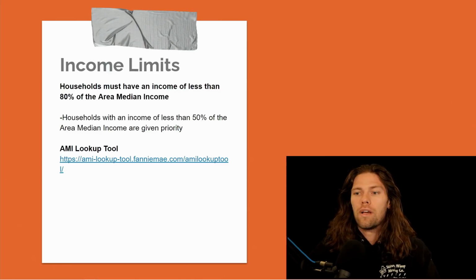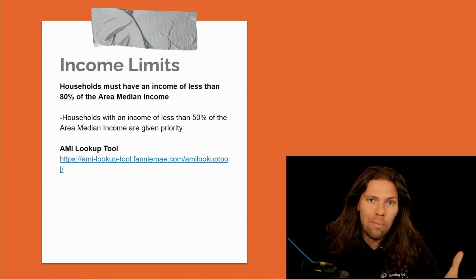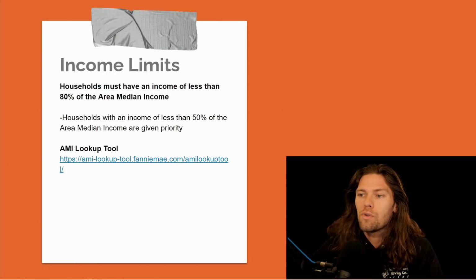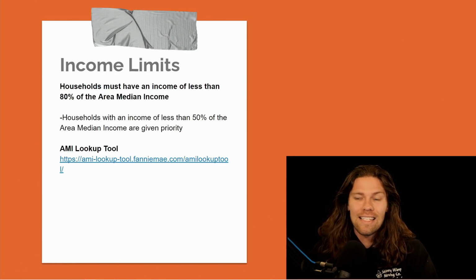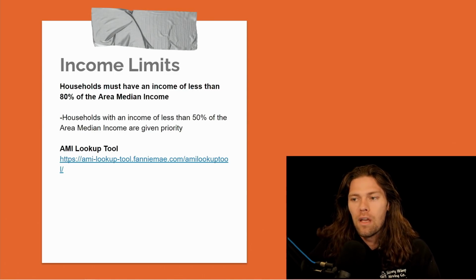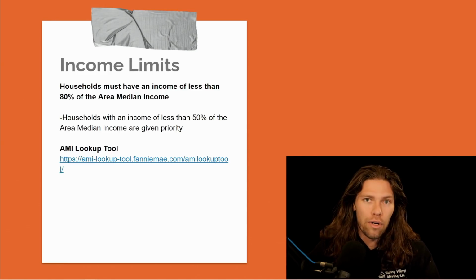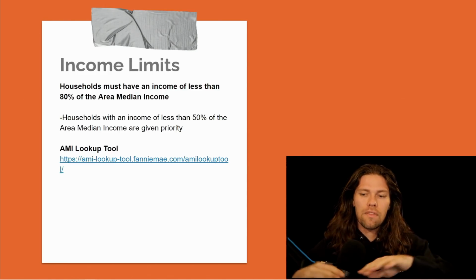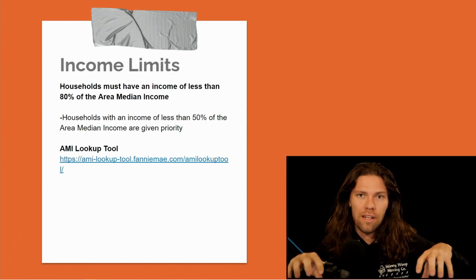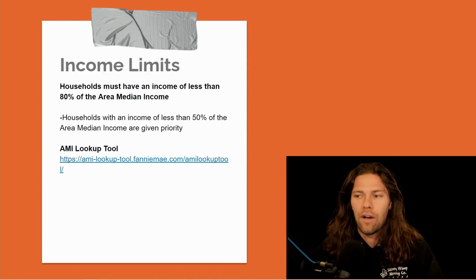Income limits. So you have to hit these income limits in order to receive any amount of funding, and there's no budging, there's no wiggle room on the income limits as far as I've seen anyways. So households must have an income of less than 80% of the area median income, also known as the AMI. Households with an income of less than 50% of the area median income are given priority in many states. So in some states, they're launching this out in phases. The lowest income earners get it first, and then it's the up to 80%ers, and then some other states just have it open to anyone who is within 80% of that area median income.